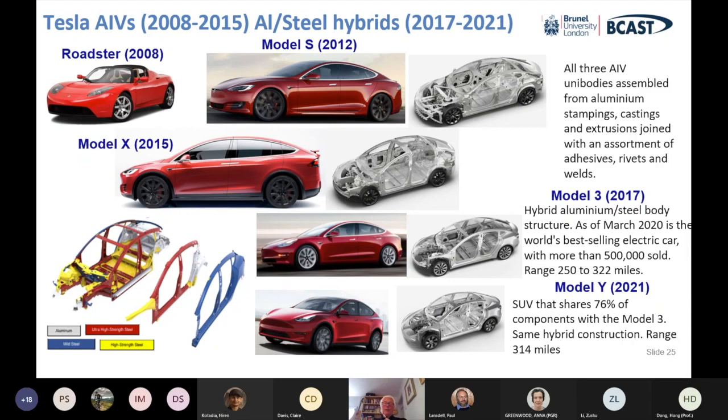But you can see what happened, that Tesla were very keen on aluminium intensive structures through the Model S and the Model X. But then when they got to the Model 3, I think ArcelorMittal camped on top of them and offered them as much money as they wanted to switch to steel, which they did. So that really spoiled that aluminium intensive vehicle initiative. Aluminium in the Tesla Model 3 and the Model Y is still there, but it's quite limited as to what parts of the structure it's now used for.